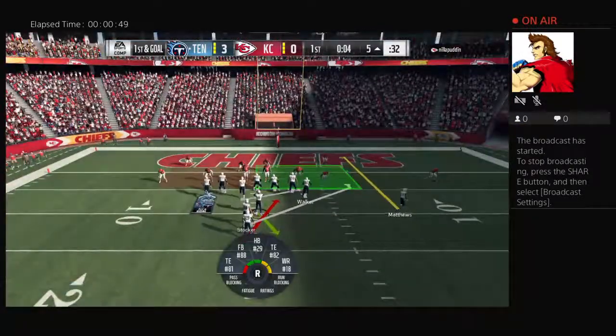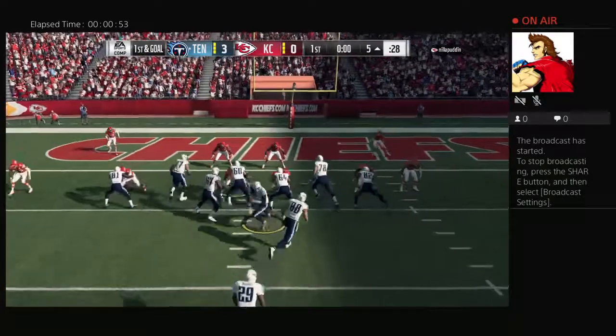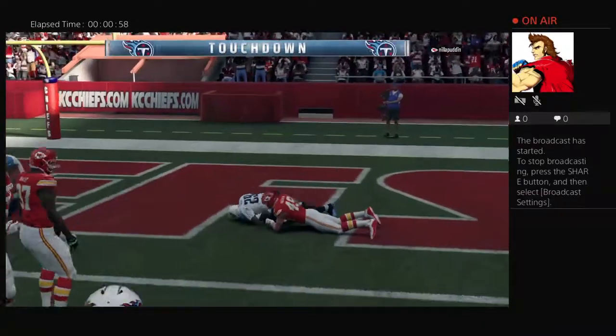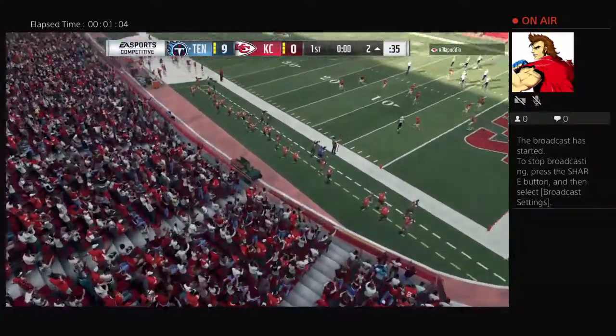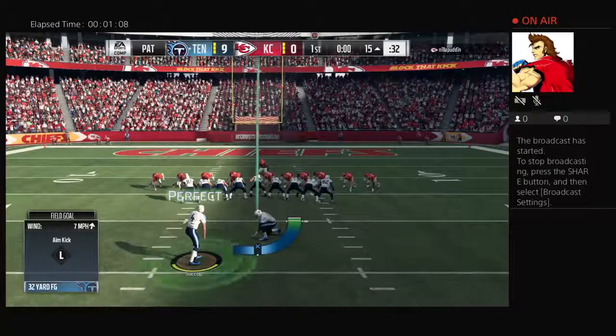Possible run anticipation here as the D-line sandwiches together. On 1st down, Murray. And he gets in. Touchdown, Tennessee. DeMarco Murray, a 5-yard touchdown run. And the Titans are going to add on to their lead.